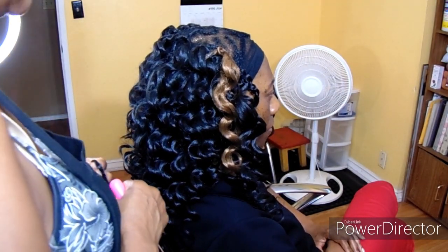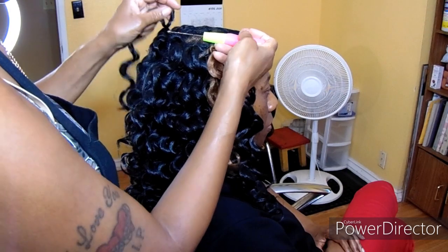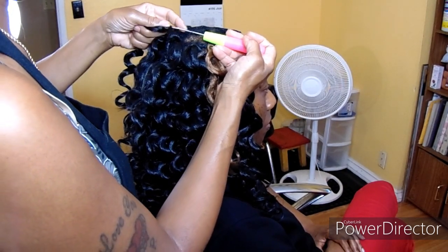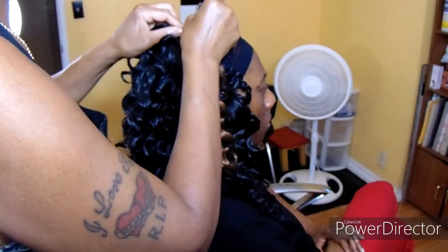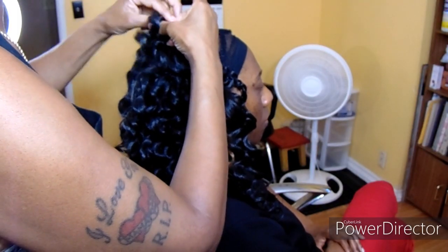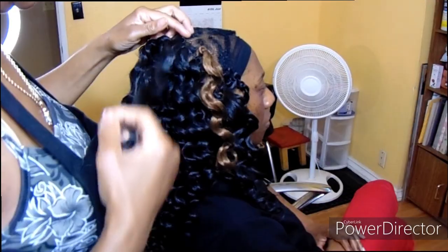Oh my gosh, look how that number 30 blends in. It blends in so beautiful, and it just gives this style a pop, which is just what we want. So please continue to keep watching so you can see how this beautiful style comes out. These waves are looking absolutely beautiful. It's coming out gorgeous. And again, continue to keep watching so that you can see the end results.